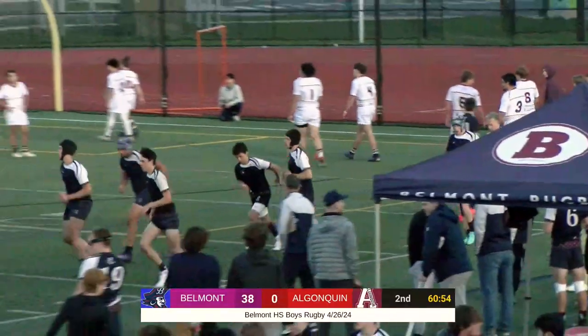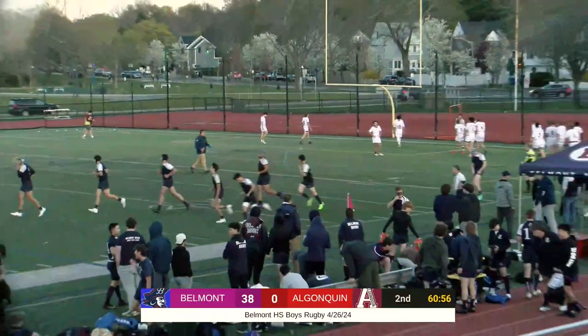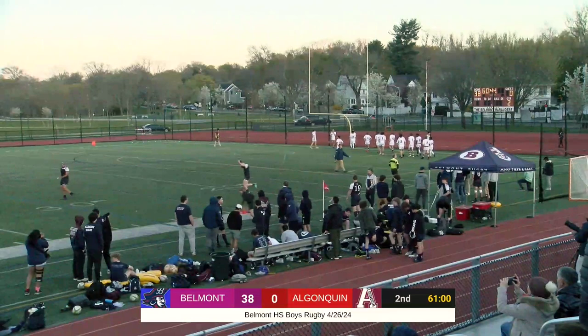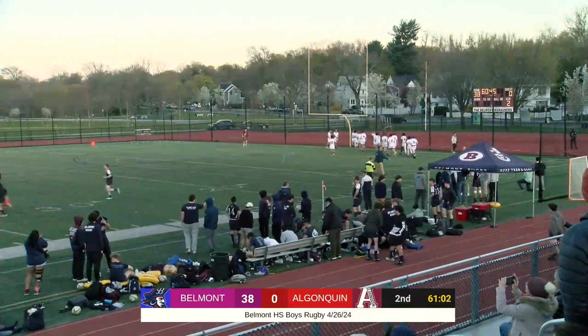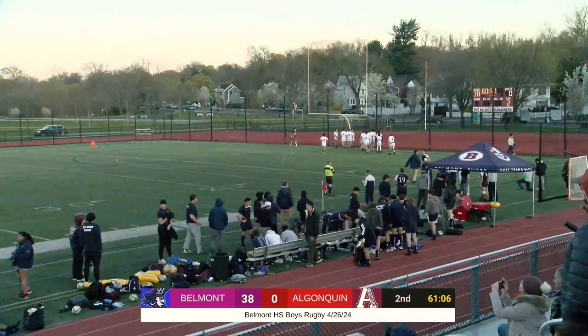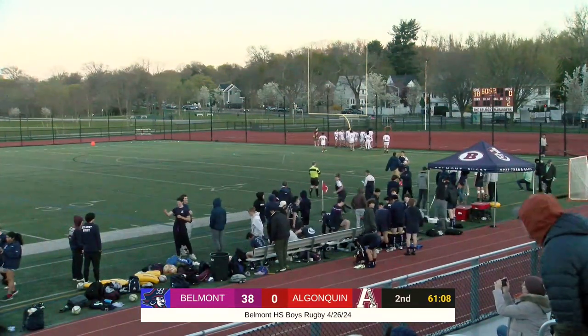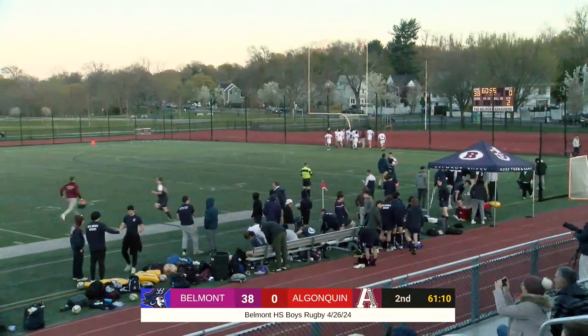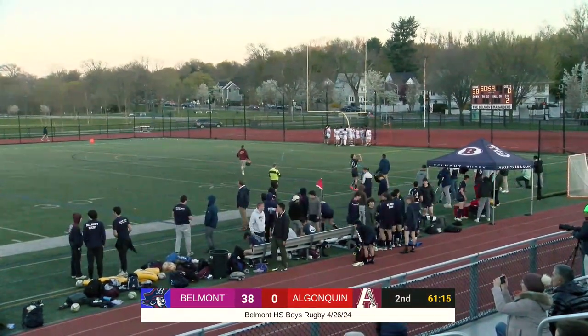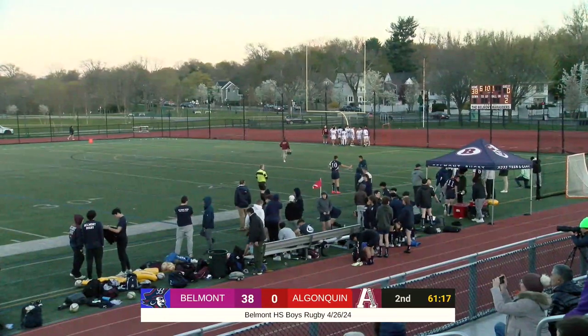Off of the maul. What's been very popular this year in the Six Nations contest. I feel like I've read so many articles about all of these different countries scoring off of the maul and coming up with different maul plays. So, you know, Belmont's right on trend. It's a very powerful attacking platform, the maul. When you get it going, it's extremely hard to stop.